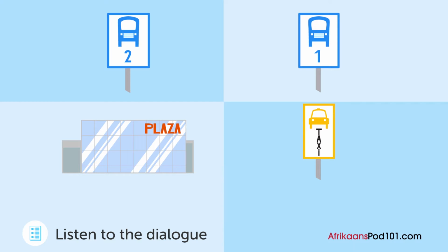Terloops, het jy enigiets by die shoppingplaza gekoop terwyl jy hier was? Hulle bied 'n gratis vervoerdiens van die plaza na die lughawe vir klante wat iets daar gekoop het. Sjoe, ek het dit nie geweet nie. Ek het nog nie, maar ek sou in elk geval aandenkings gekoop het. Dan kan jy dit gebruik. Waarheen sal sy volgende gaan?